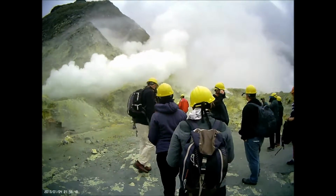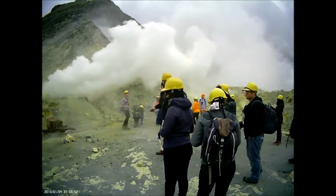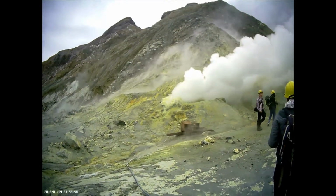Everybody's got their gas masks on because we've all been coughing and spluttering, and it's not a very pleasant feeling. I can see why people die in a major eruption. You just can't breathe.